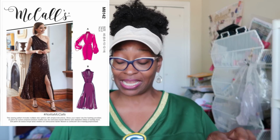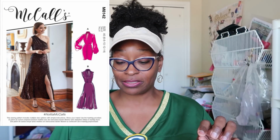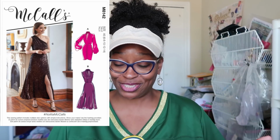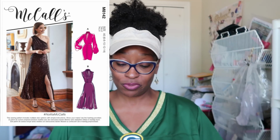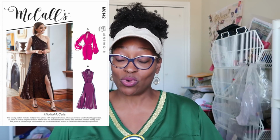Absolutely love View B, love that neckline, love that it's sleeveless. I love the flowiness of the dress. It has that nice little split. I would make this more casual, and View B is already in purple. You've already heard it: I was ahead of Pantone for 2022. That is official. Purple was already my color for 2022. I told y'all that last year when I said Me Made May, we wearing purple every day. But anyway, this dress is absolutely beautiful, and I do want to do View B in particular. So because of Talisha, I purchased McCall's 8142.